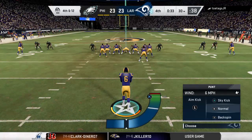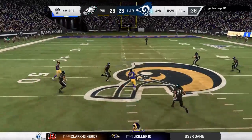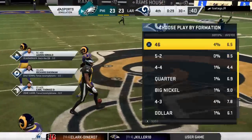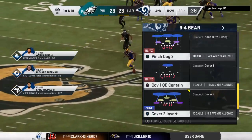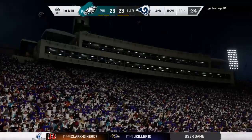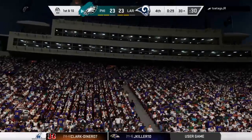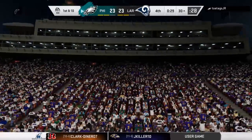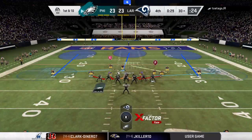Here's Johnny Hekker now. He's been terrific. And look at this. It's a fake. And this is incomplete. A huge gamble, and it does not pay off. They fake the punt. It doesn't work out. And the Eagles are going to take over in great field position. So 1st and 10 now from the 30.